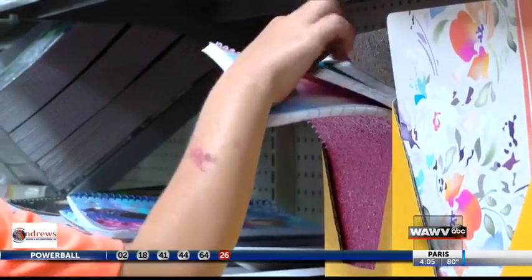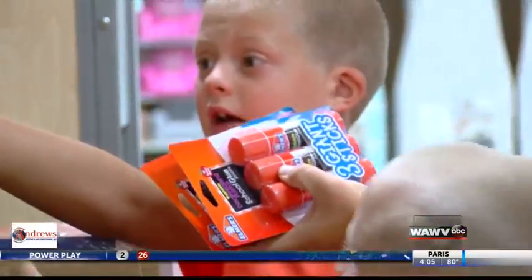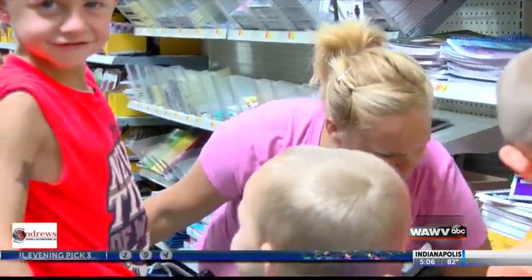Jenkins says she also has to buy new shoes and clothes to replace what the boys have worn out or grown out of. Probably $300 by the time I'm done getting everything, if not a little bit more.